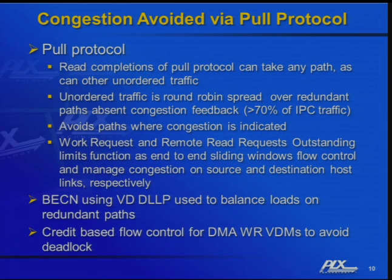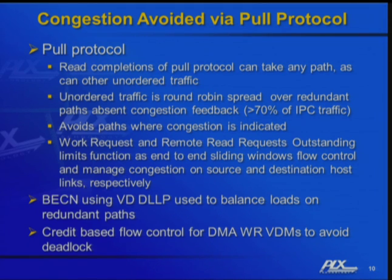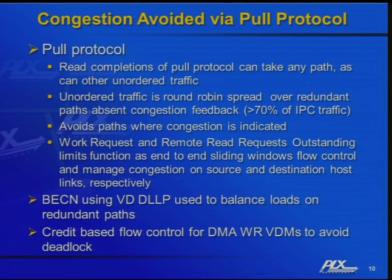Another problem you have to deal with in the fabric is congestion. There's nothing in standard PCI Express to deal with congestion. We avoid it with a pull protocol. We push short packets in host-to-host, but we pull long packets, and that naturally avoids congestion because you don't pull more data into yourself than you can sink. And furthermore, the completions to the remote reads of the pull protocol are unordered, so you can send them on any of the redundant paths, and that allows you to spread the traffic over redundant paths and ultimately to load balance on them. And if you load balance on your redundant paths and you've got equal cross-sectional bandwidth, you've achieved non-blocking.